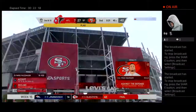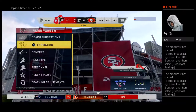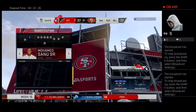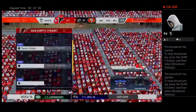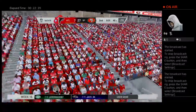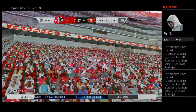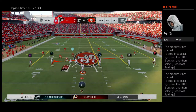And he's going to be brought down by the face mask. Here come the flags. This is going to get him a first down. And now it's first and 10, a big mistake, especially when you factor in the personal foul yardage.